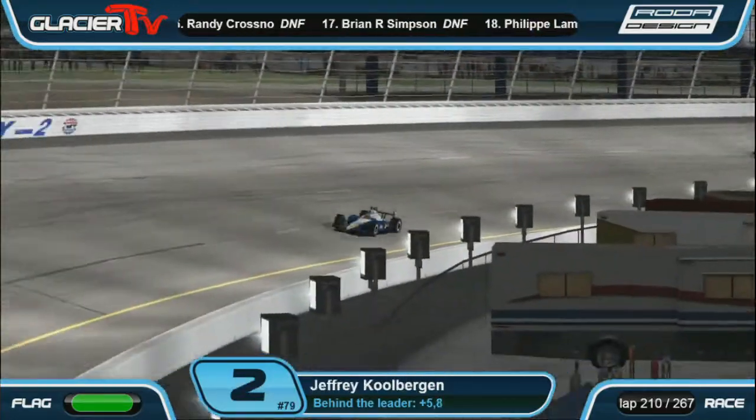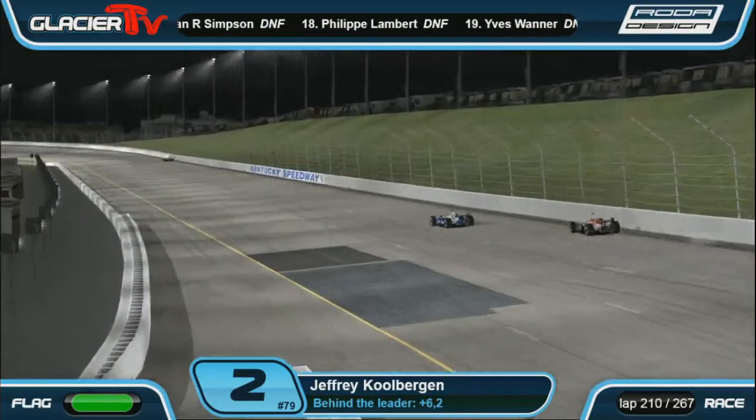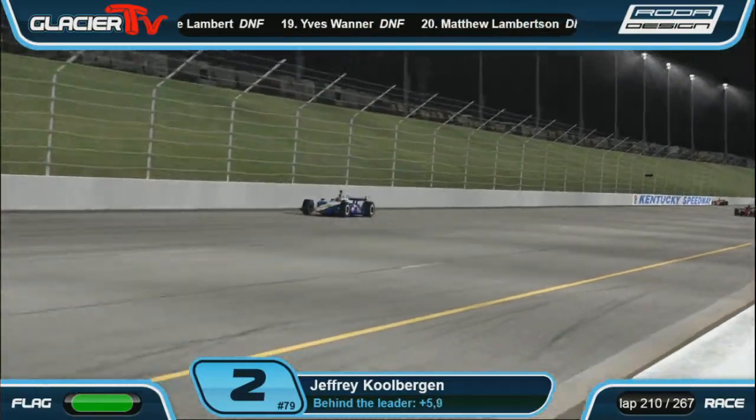John Ailes putting a lap on Dave Jinks. That is going to help John Ailes a little bit. It's just going to give him another probably. Oh, we've got someone in the wall, Will.